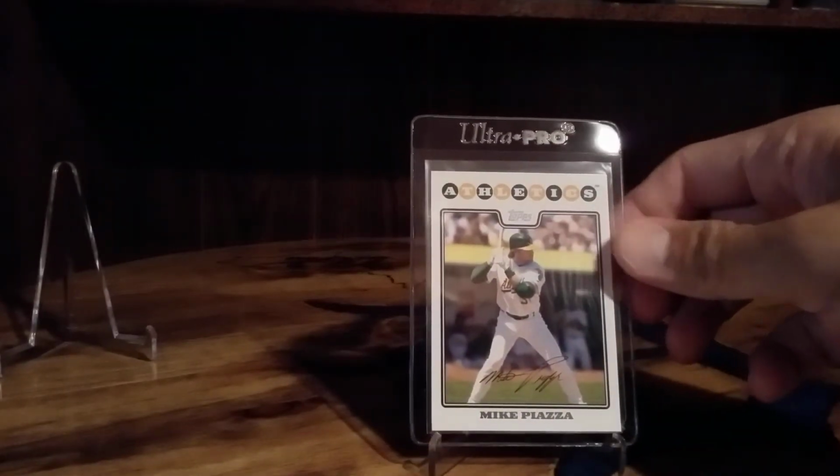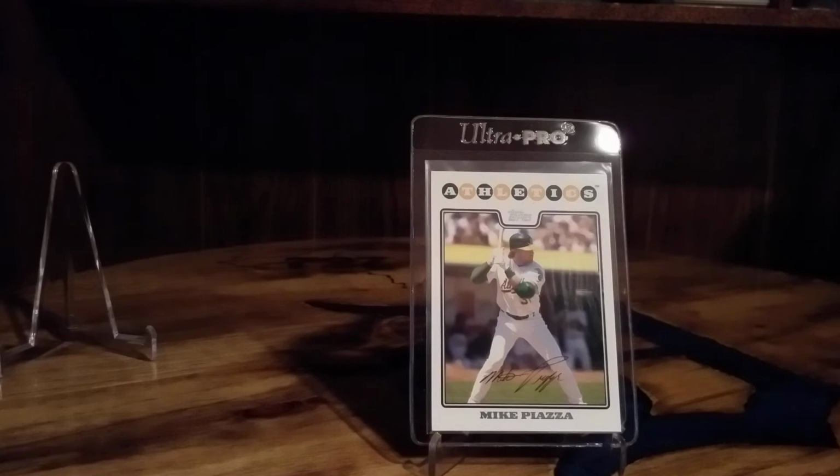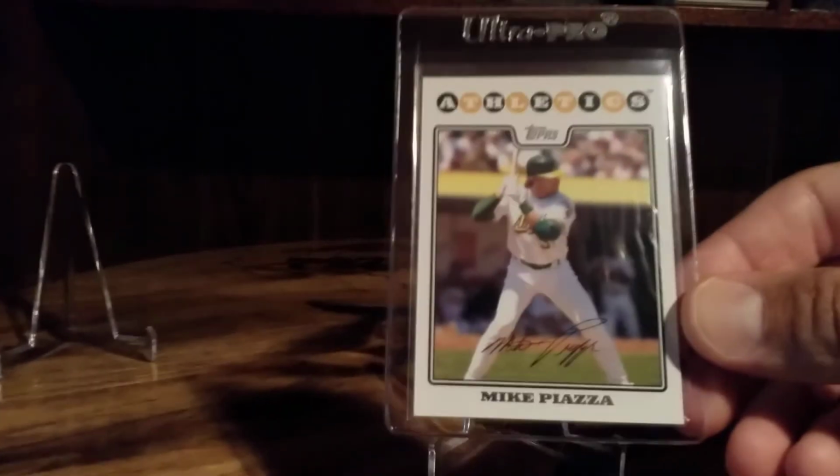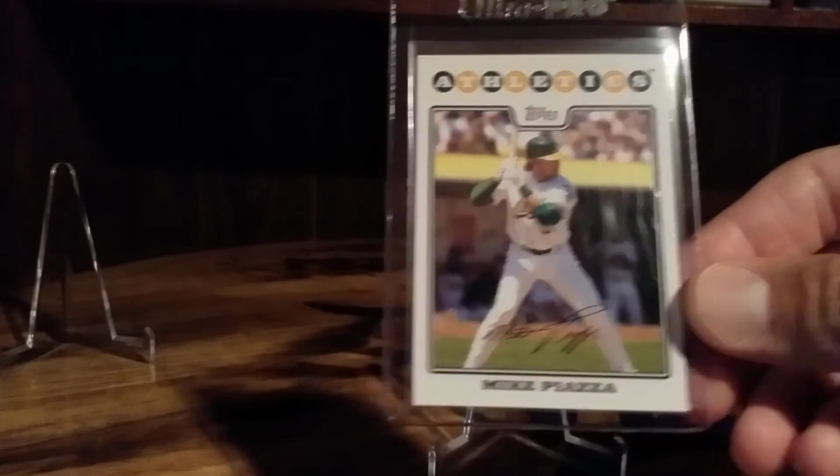Moving on to the PSA last card of the Hall of Famers, Mike Piazza. I've been looking up this card for a while now, and just didn't want to. I guess I'm kind of cheap, but I didn't want to shell out the money for it. So this will be $10 I think for this card to be submitted to PSA, and hopefully it comes back a 9 or a 10. It's actually in pretty good condition. And this was also in that collection I bought back in June.